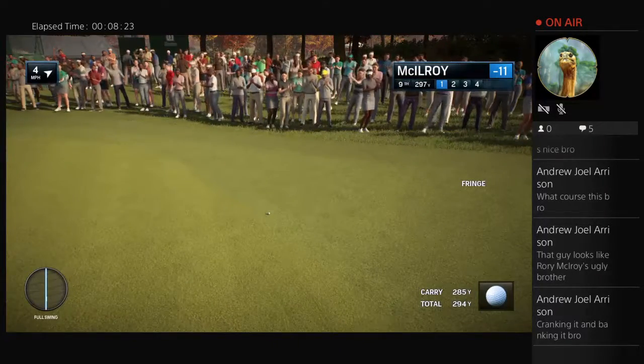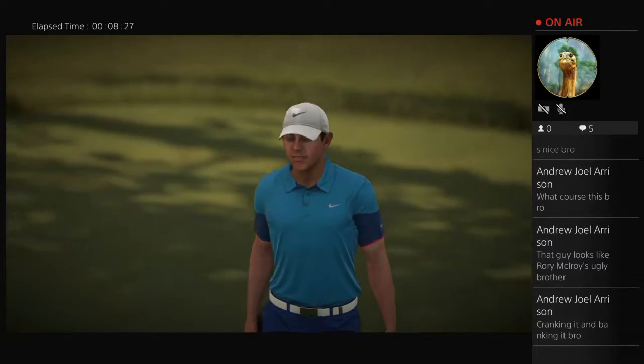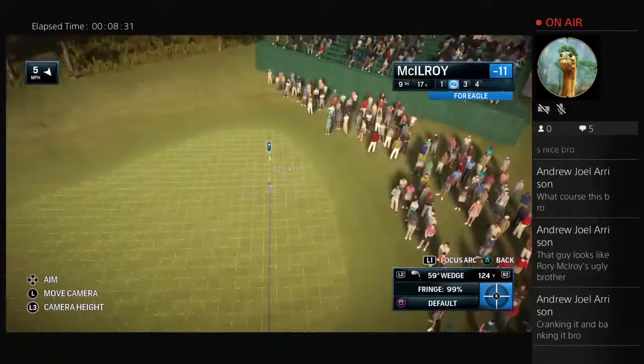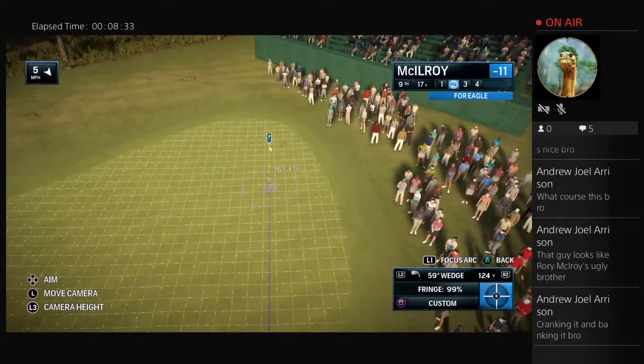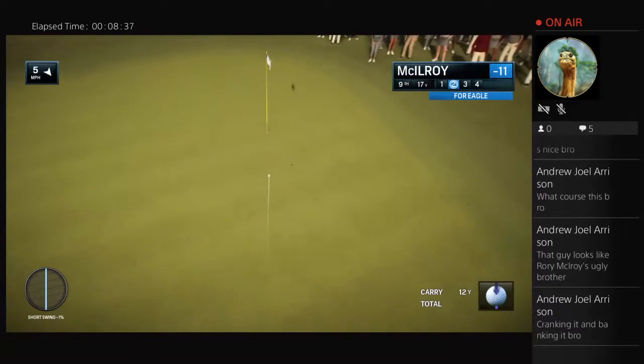Well, that's the best that was going to be, on the fringe. Not too bad. Frank, a little chip shot here from the fringe. Now, a lot of options. I've seen some players hit a 6-iron. Others will shut down like a sand wedge.